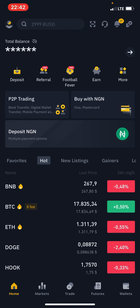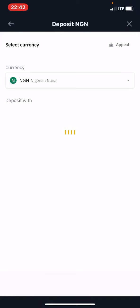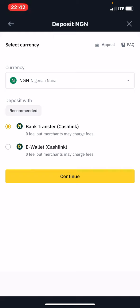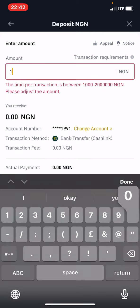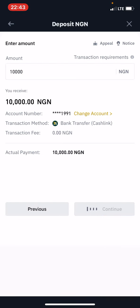So the last way I'm going to talk about to make money on Binance is this option. If you want to deposit money, there's another function on Binance different from Binance P2P. They call it Cash Link. Cash Link is like merchants, something like Binance but in another form. If I press continue, I want to deposit naira. I'm going to enter 10,000 naira and press continue.